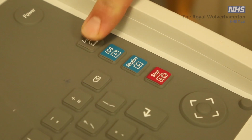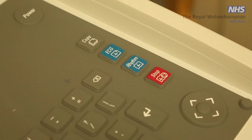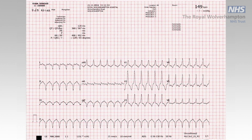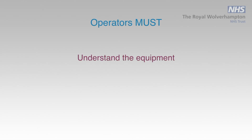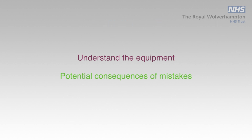Incorrectly pressing copy or reprint may on some ECG machines initiate a printout of an ECG from a previous patient. If patient details are not entered into the machine, it may not be clear that this ECG relates to a previous patient. Therefore, operators must fully understand the equipment they are using and the potential consequences of mistakes.